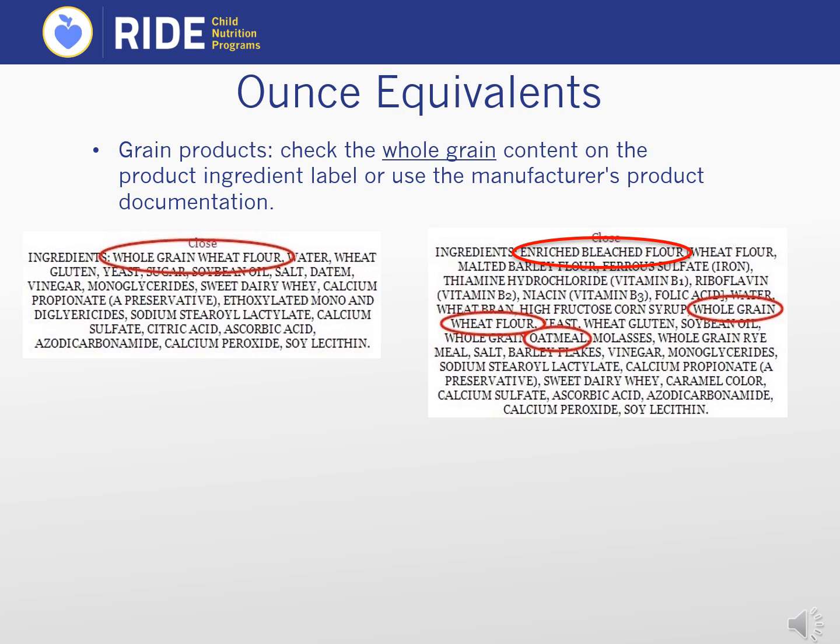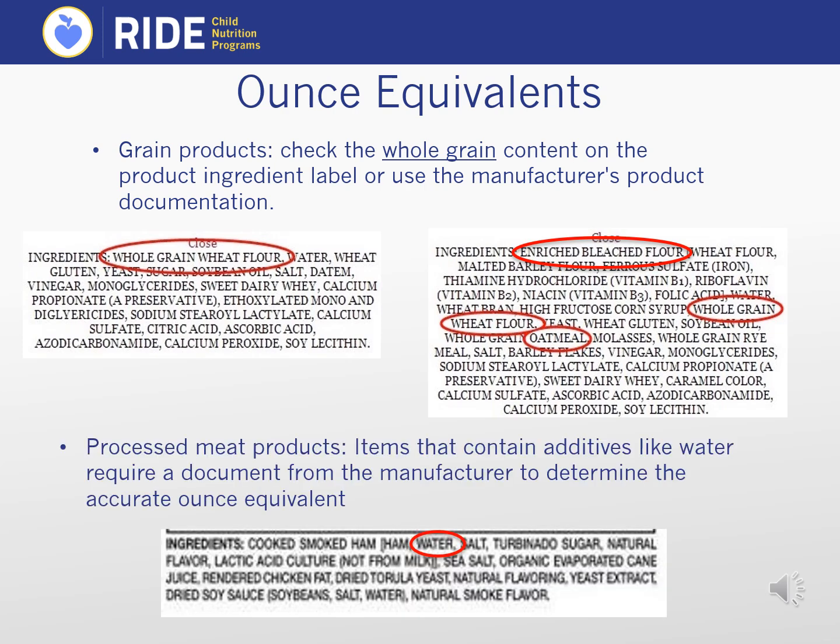Check the whole grain content on the product ingredient label or use the manufacturer's product documentation to see which ingredient comes first. For something to be whole grain rich, we want the first ingredient to be whole grain flour. Similarly, MMA products like lunch meat, for example, often contain a lot of water and filler.